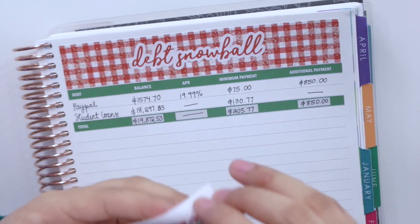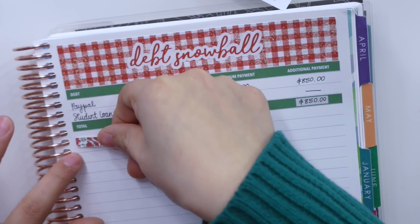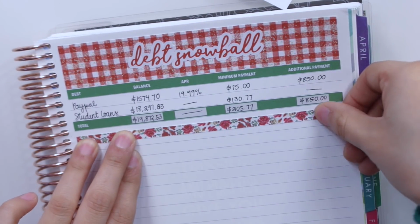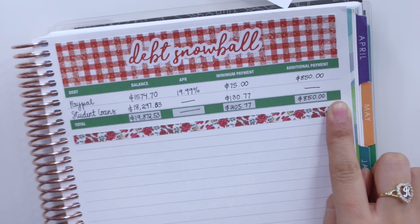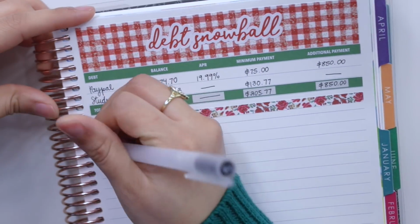So now I'm going to also just be making a quick little breakdown of my student loans. This is what I like to do. Write down here just because I do have the whole amount here, but like I mentioned, those are 6 different loans with 6 different balances and 6 different interest rates.